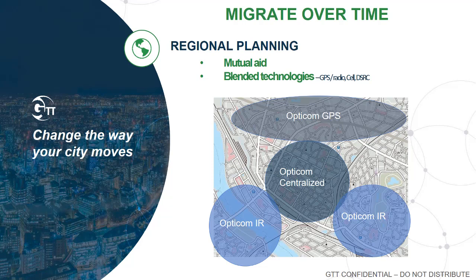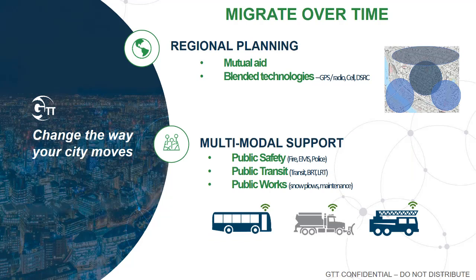Also, multimodal support. Again, you have public safety, public transit, public works, and the variety of vehicles and technologies that may exist across all of those. We come in, work with cities to put together the right plan based on that technology.